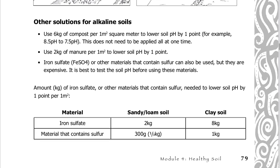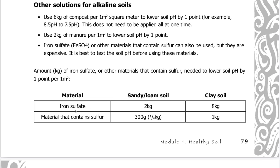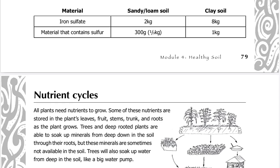Amount in kilograms of iron sulfate or other materials that contain sulfur needed to lower soil pH by 1 point per square meter. Material: iron sulfate, sandy loam soil 2 kilograms, clay soil 8 kilograms. Material that contains sulfur: sandy or loam soil 300 grams or 1/3 kilogram, and clay soil 1 kilogram.